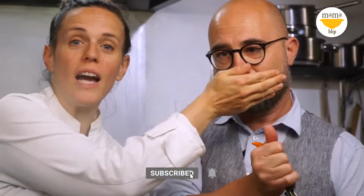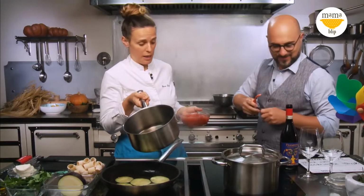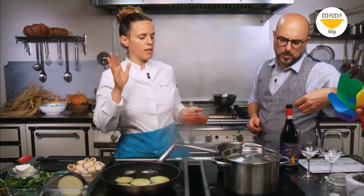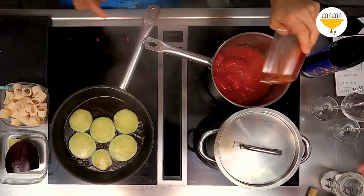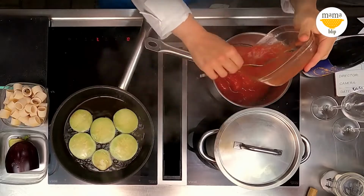In the meanwhile, I have to prepare the sauce. So I put some extra virgin olive oil in a pan, and when it's hot, pour the tomato. It has to make this sound, a peeping sound, because it means that all the acidity of the tomato is going away.